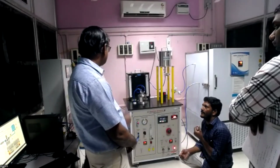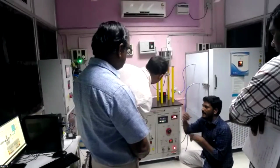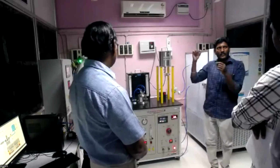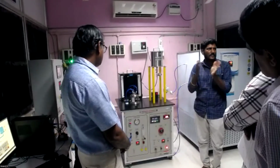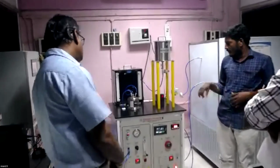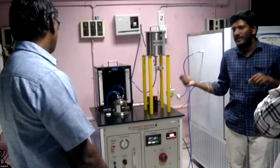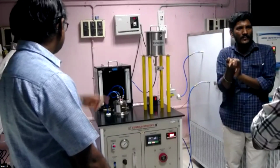The different condensate is water actually. The distance between the water and the electrode should not exceed 7 inches. If the gap is very big, the power cannot be produced. So we track that, and the electricity will be divided by the water content attached to that.